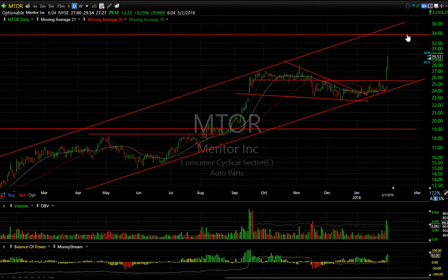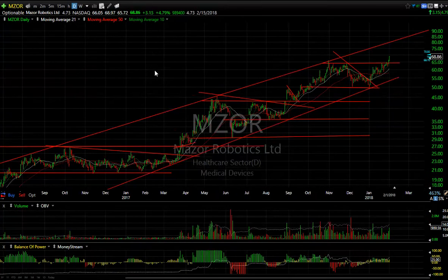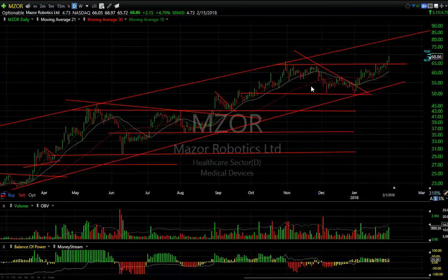MTOR, yesterday I showed you the breakout. Today was a beautiful follow-through day. I still think we're going to see 34 in the stock. Beautiful chart. Mazor Robotics broke out as well, followed through today. Nice jump of about 3.15, or almost 5%. But that breakout at this point probably has it heading up towards 80. Keep an eye on this.